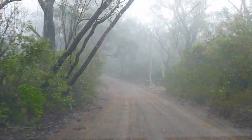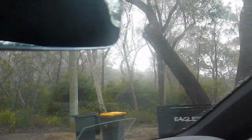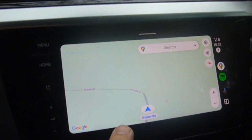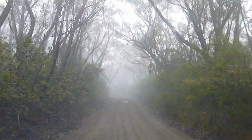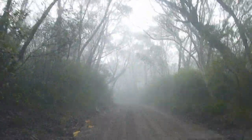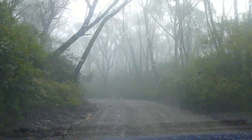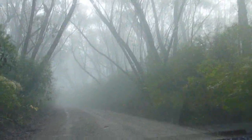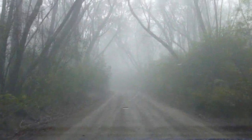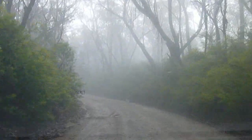Just heading along Shipley Road here, and we're coming into mist. Just going past the Eagle's Nest, Escape the Ordinary. And you can see here on the map, we've still got a little bit to go. We're going to have a big left-hander up here. When we turned off at Blackheath through the main centre of Blackheath, I could actually see sun on the Kanimbla Valley. This cloud cover seems to be moving quite rapidly. It's coming from rain to mist to clear. Isn't it nice, isn't it?